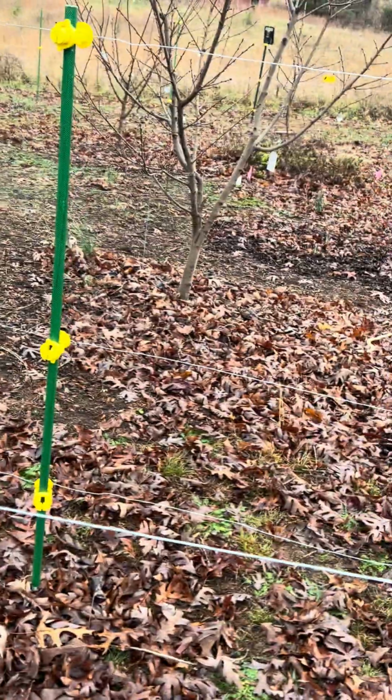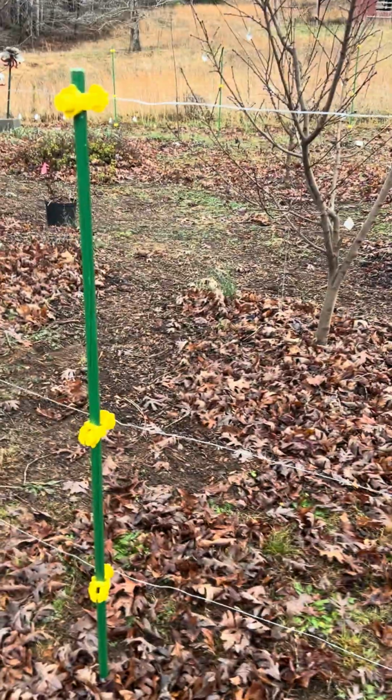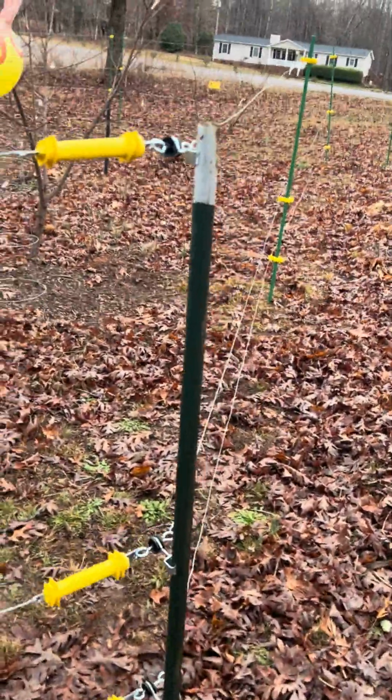So I did the inside fence. I did 3 rows on that one, all the way around. And here I made a gate. Now let me tell you about this gate.